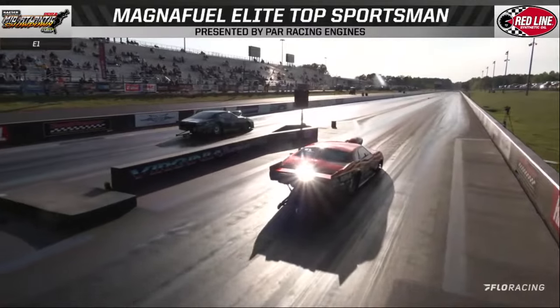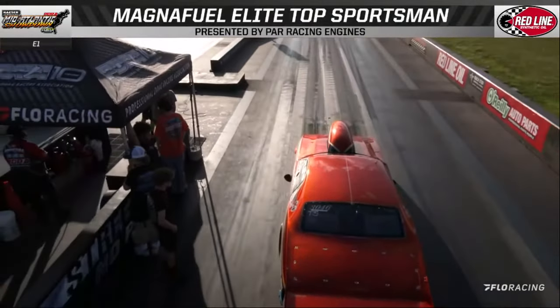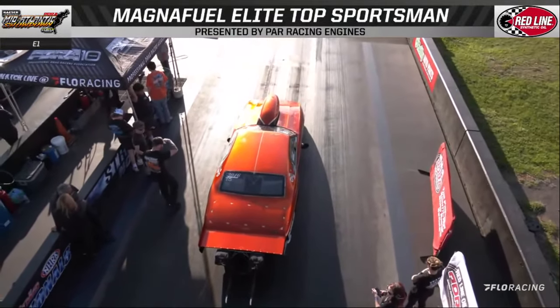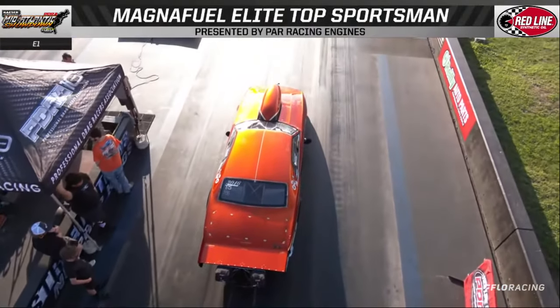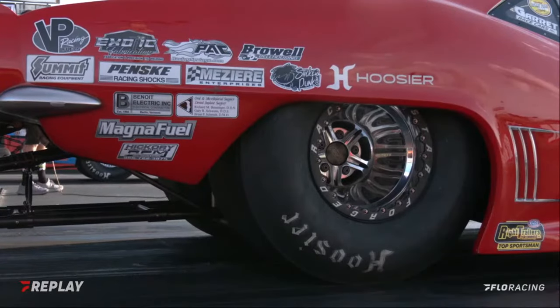Tim Lawrence and Dan Ferguson, backing up after they completed the burnouts. Lawrence on the left-hand side out of Princeton, West Virginia, the 2013 Camaro, dials in at a 395. And Dan Ferguson on the right-hand side out of Harrisburg, North Carolina, the Dean Young Motorsports 68 Camaro. He'll be dialed in at a 388.